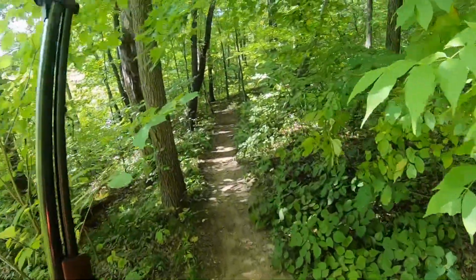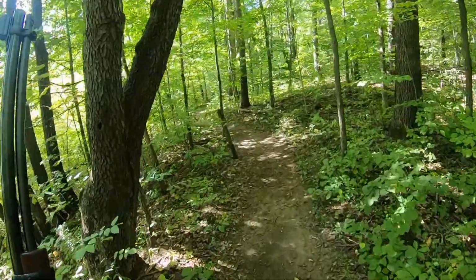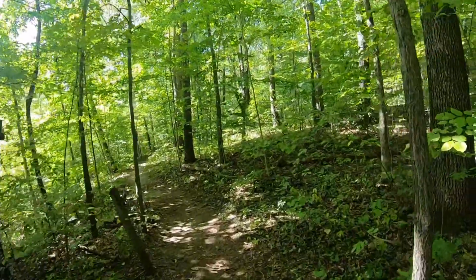It's still real green right now. Hard to see them. I got a spot we're going to get to. We're just going to sit and wait for them.